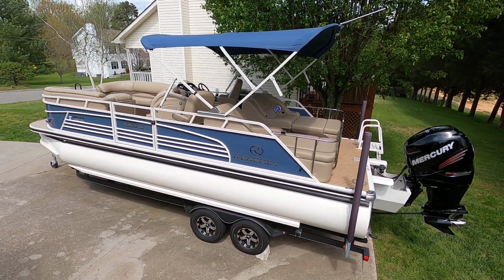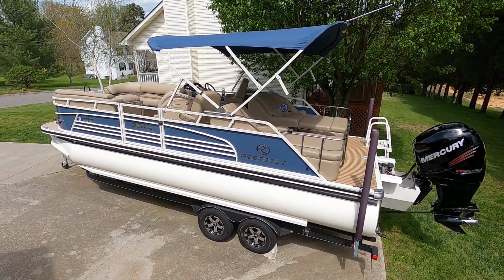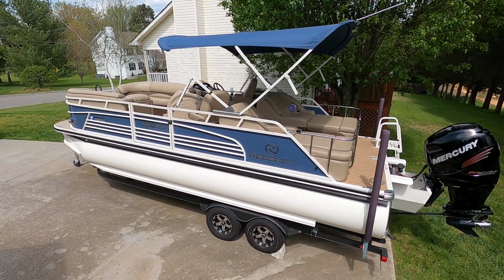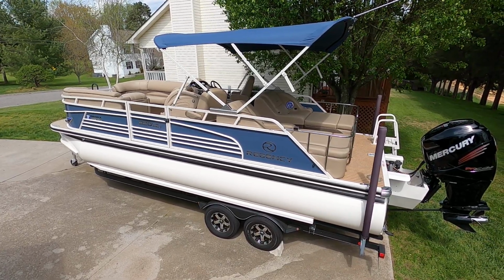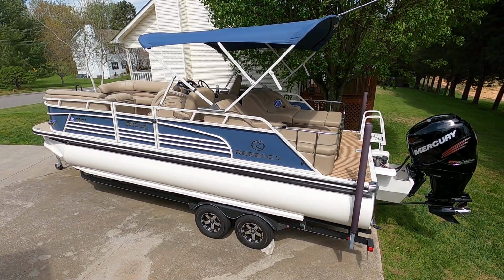All right, here we are at our 2017 Regency 220 LE3 Tritoon for sale. We're here near Knoxville, Tennessee today. We're about halfway in between Lake Loudon, Tennessee, which is downtown Knoxville. It, of course, reaches out towards West Knoxville, and North Lake, Tennessee, which is just up I-75 north of Knoxville.